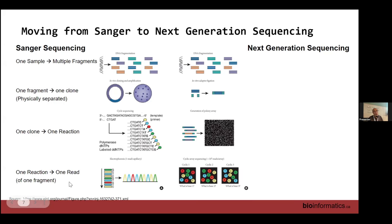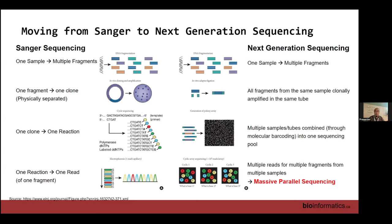Okay. Now, in next-gen sequencing, you have a DNA, and you break it down into small fragments. And now you clone that by amplification in the same tube. So all the fragments of the same DNA are amplified in the same tube through multiple chemistry, including adapters and indexes, which I will go through in a little more detail today. And now you can also combine multiple samples into a single sequencing pool. So multiple reads for multiple fragments from multiple samples can be sequenced at the same time. This is why next-gen sequencing is also called massively parallel sequencing, because of molecular barcoding and all the other things you can do to amplify all these fragments and sequence them together. You can do everything together at the same time in a much more efficient and cost-efficient way.